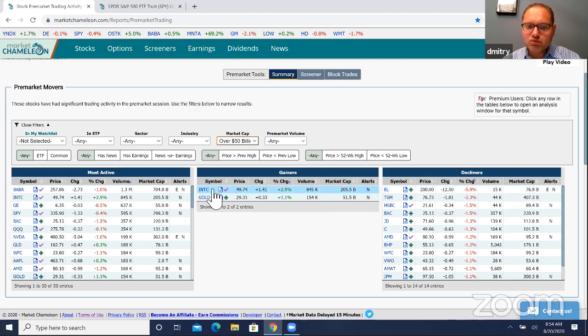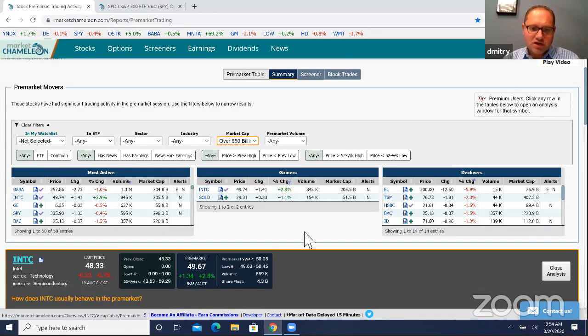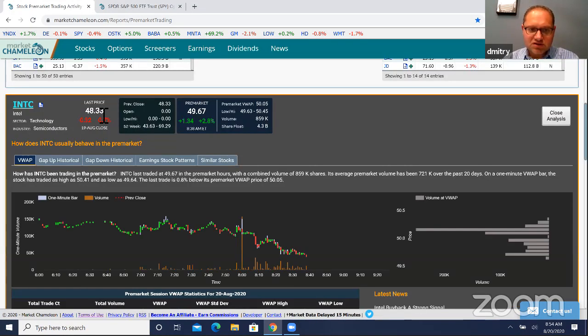Actually, let's just take a look at Intel, and we're going to see what Intel tended to do after a big gap up in the morning. How did the stock behave after the opening price? So I'm going to put on Intel here. As you can see, it closed close to 48.33, and now trading in the pre-market at 49.67, up 2.8% from yesterday's close. We see the pre-market VWAP, $50.05. Here's the chart in the pre-market hours, and I see the biggest VWAP bar between $50.16 and $50.22 on 250,000 shares.